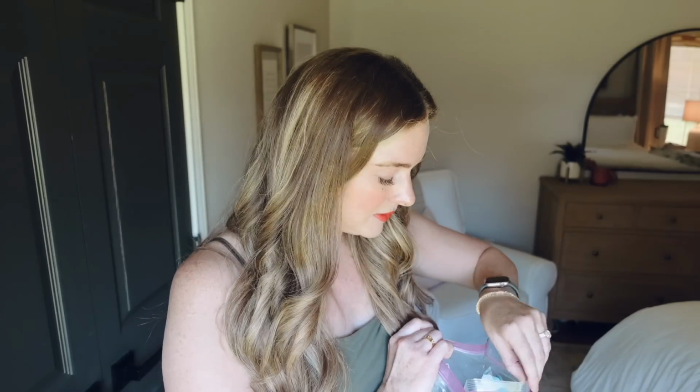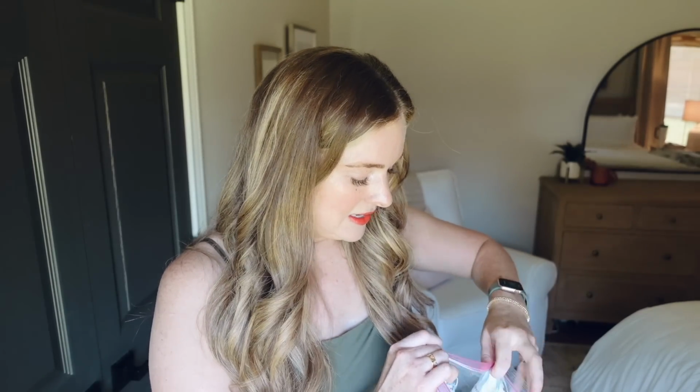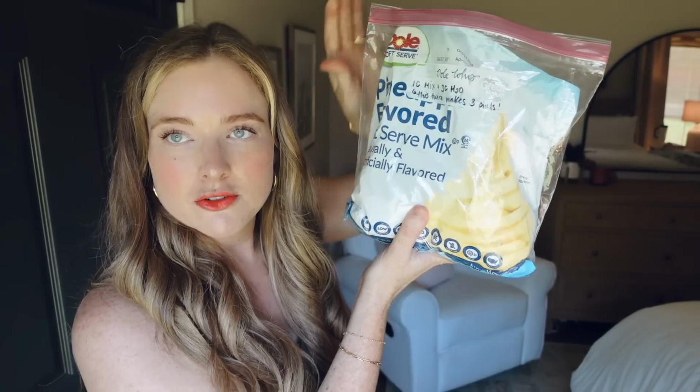Okay, next up, this is probably my favorite thing maybe I've ever shared on here for food and drink. So this is the pineapple Dole Whip mix that I bought, and we have been making it. Can you see it? I don't want to take it out because I don't want it to spill. I'm in my bedroom. Pineapple flavored soft serve mix. This is what they use in Disney for Dole Whips, and I got my hands on it. I just got it off of Amazon. I will link it below.